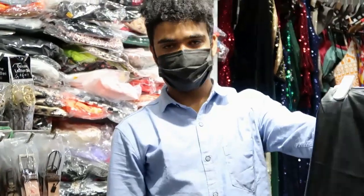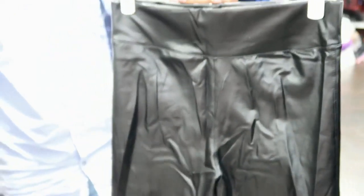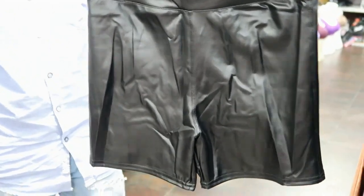Is there any discount on clothing? Discount is there. Okay, some discounts are there. Also, this is the leather shorts. Same price? Okay. Do we have pockets here? No pockets. Okay, this is also 800 rupees.